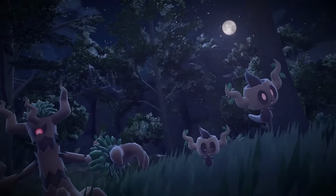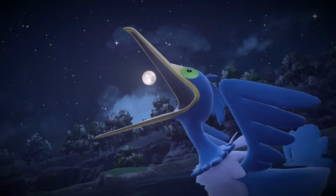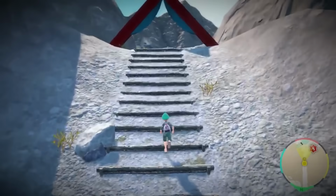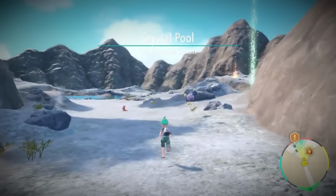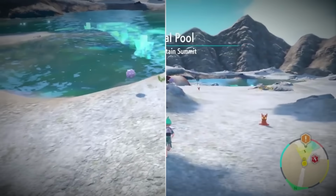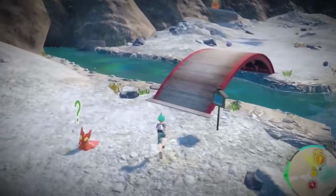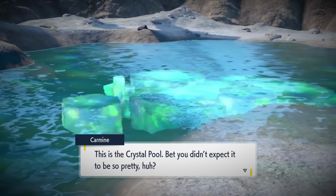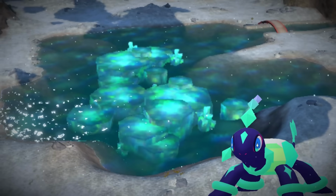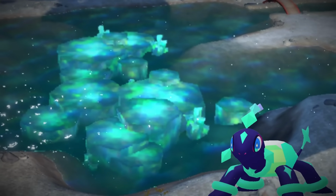This first one has to do with Pokémon Scarlet and Violet and the Teal Mask DLC. One of the key locations in the Teal Mask is the Crystal Pool at the top of Oni Mountain. And an interesting thing about this place that's easy to miss is that the crystals in the Crystal Pool are actually positioned in the shape of the baby form of Terapagos, which is a really cool reference.